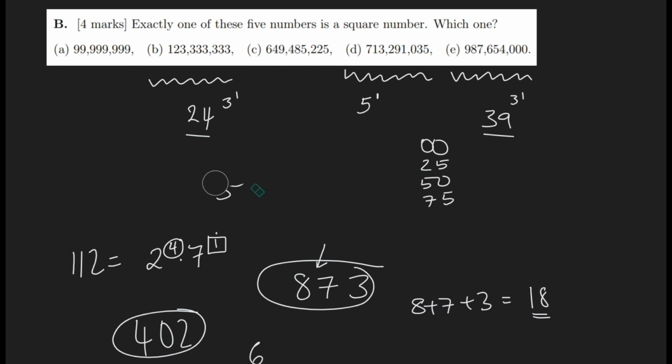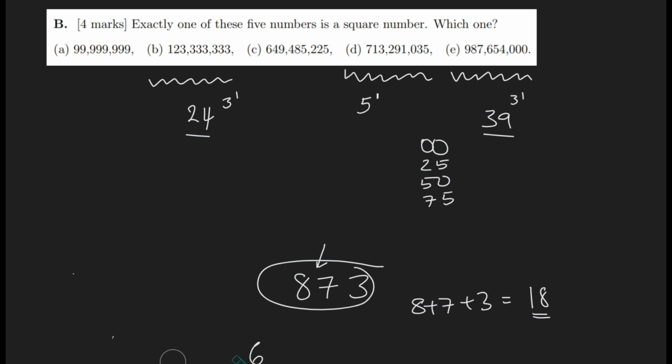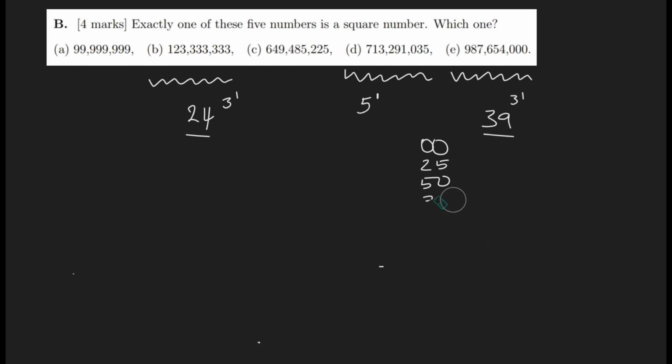And we kind of stare at them and try to see, can we implement a similar trick to how we eliminated B, D, and E? And unfortunately, the answer is no. If we look at C, for example, we go, great, it ends in a 5. Is it a multiple of 25? Well, yes, it is. It's got a 25 at the end. So it is a multiple of 25.